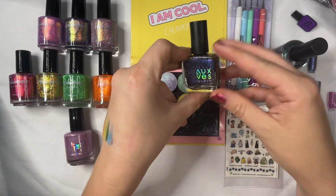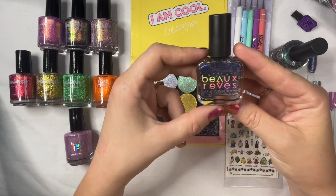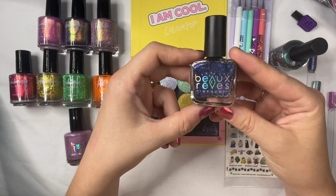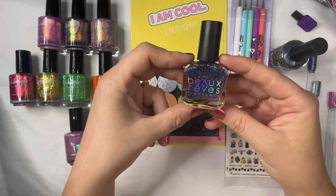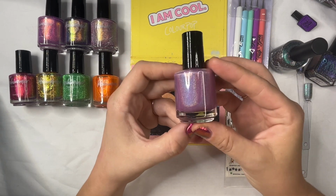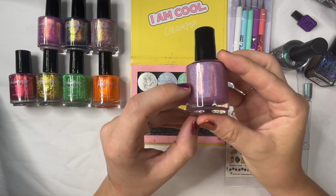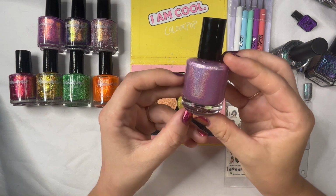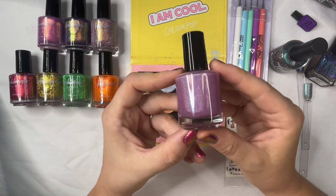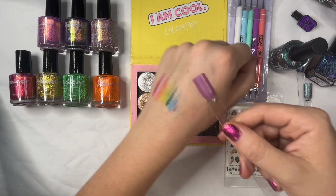And I actually am not familiar with this brand, and I don't know how to pronounce it. I would guess Revs, but I could be wrong. It seems French, so if you speak French, let me know. Am I saying this wrong? And then lastly, this is another brand I'm unfamiliar with. It looks like it's Psych Minerals, and it is a linear, maybe scattered. Actually, it's probably scattered, but it's a holographic polish in a light lilac color, and here it is on a nail swatch.